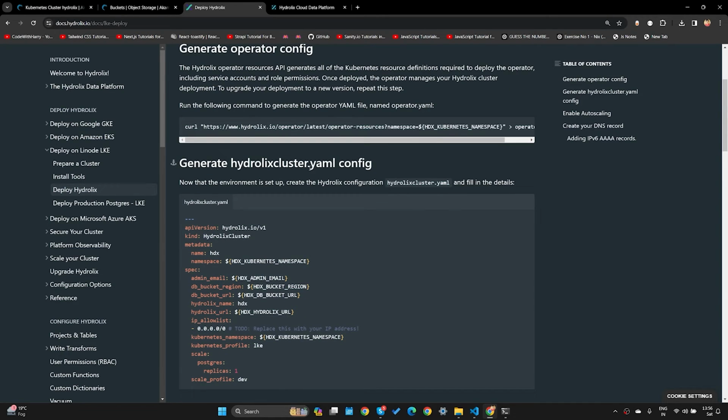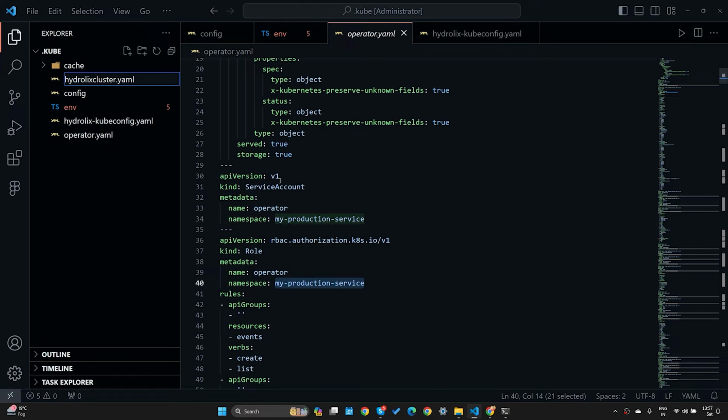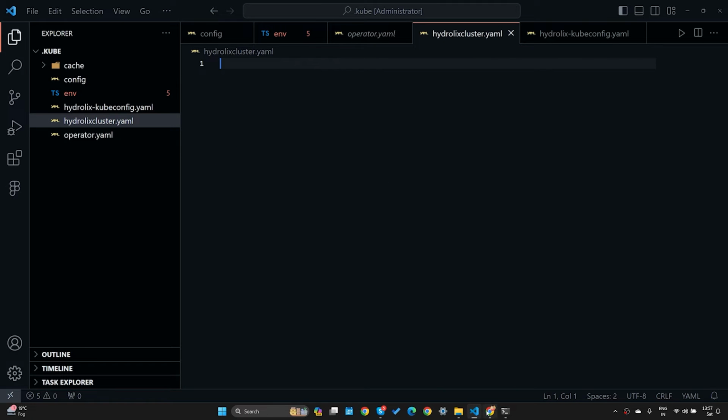Generate hydrolixcluster.yaml config. Now that the environment is set up, create the Hydrolix configuration and fill in the details. So we'll create this file, hydrolixcluster.yaml, and we'll paste the content. So let's paste the content.